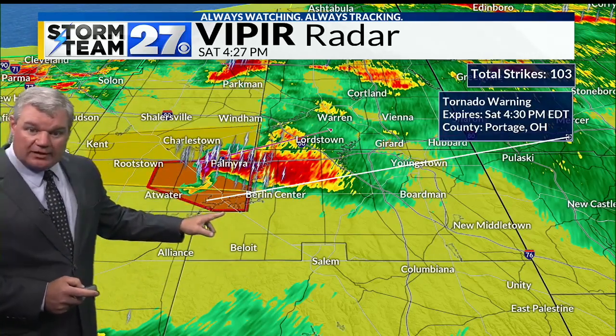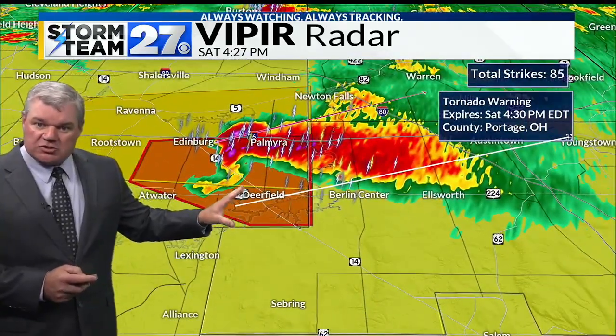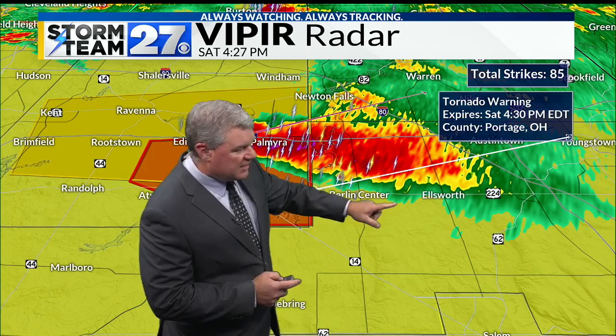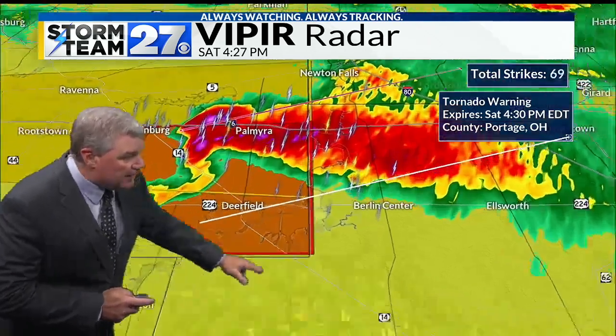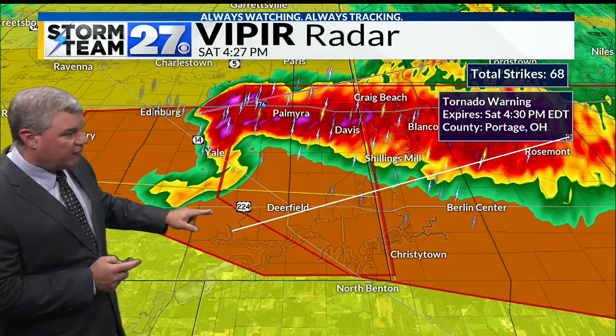Currently, it is a tornado warning that's in place. Now, the tornado would still be in Portage County. This is heavy rain moving along Interstate 76 now, moving into central Mahoning County, just north of 224. Again, that warning will come in soon. Where we're concerned about right now is here in Palmyra, Deerfield. Here's 224. There's the new warning.